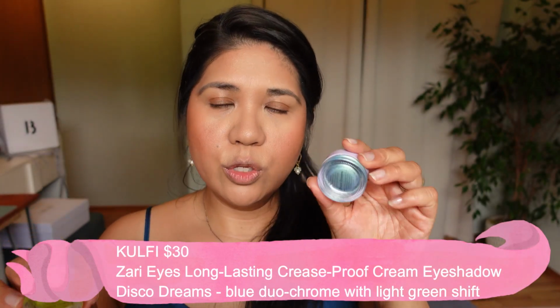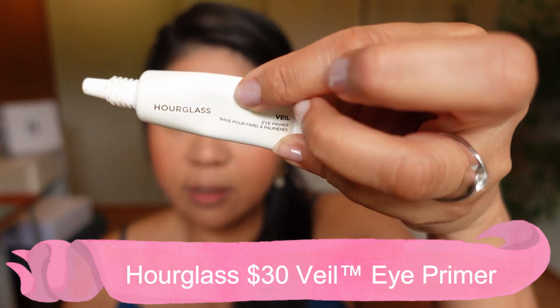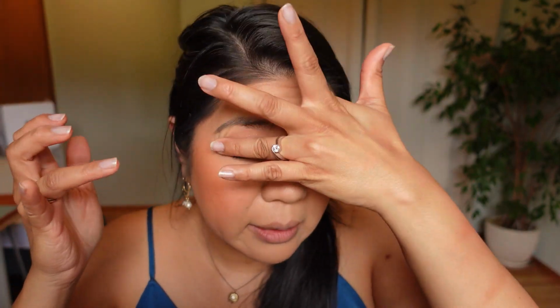And I think because I'm using blue, I'm going to go ahead and use the blue one. I'm just using my tried and true Hourglass one, which has so much in that tube. It's so dense and densely packed that you don't need a lot. And even though it's a cream product, I still will prime my eyelids because my eyelids are oily.